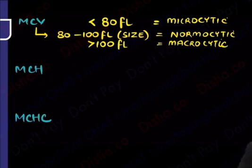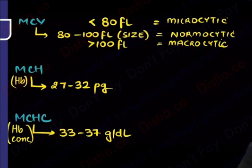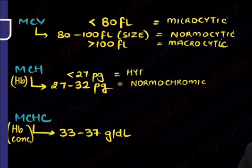Now tell me the normal values of MCH and MCHC. So normal value of MCH was what? Start from 27, end at 32. 27 to 32 picogram. MCHC is 33 to 37 gram per deciliter. So now, what is this telling you? Both of these are telling you some element of hemoglobin and hemoglobin concentration. So, think, hemoglobin is color, right? When the hemoglobin is normal, I will say normal color, normochromic. But if the MCH is less than 27 picogram, I will say the color is less. This is going to be hypochromic. And if it is more than 32 picogram, I will say the color is more.